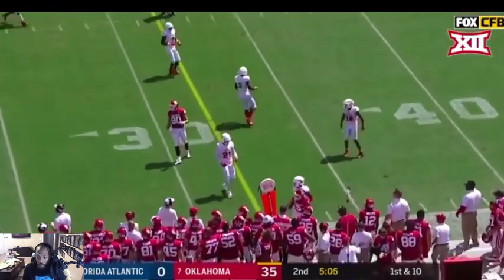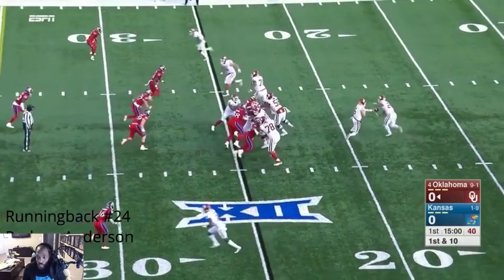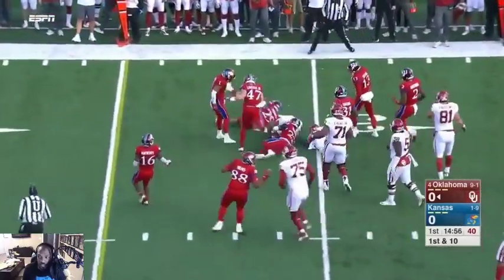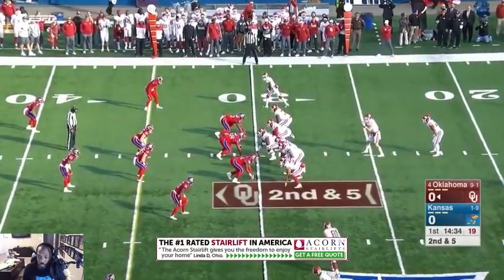Not much there in pass protection. Yeah, that was going to be quick. I don't know if that's the game he tore his ACL or not, but again, this is from last year against Kansas. Kansas ain't much to speak of, but still, let's roll with it.